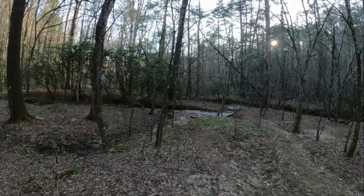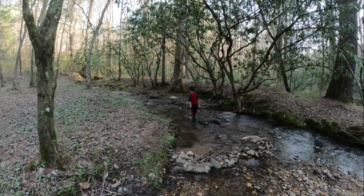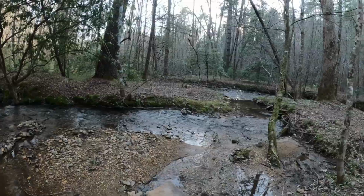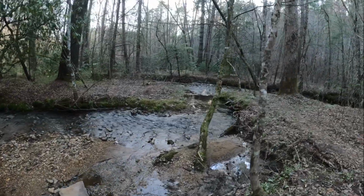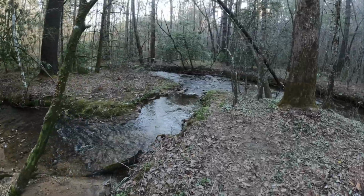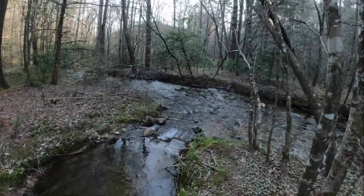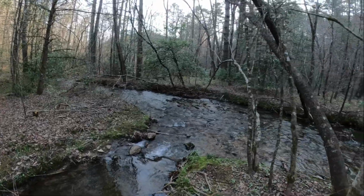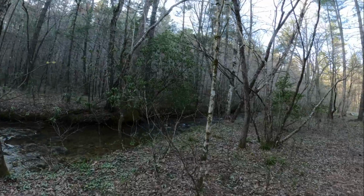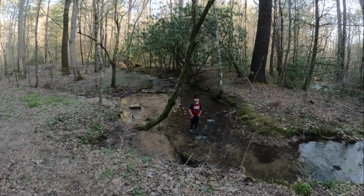Bentley's playing in the water. My parents dropped off today. Bentley is soaking wet already. But it's nice, it goes almost the perimeter of the entire campsite. Flows in here. It goes all the way around that front spot. You like the water?